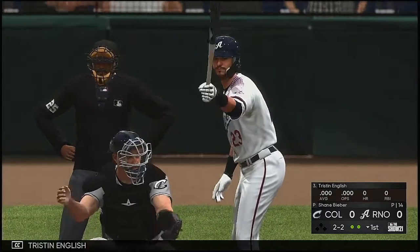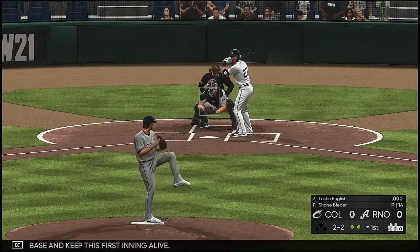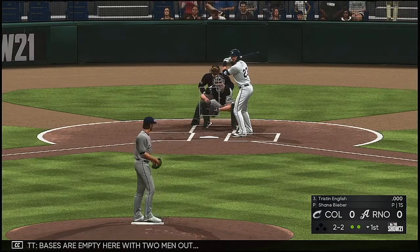Up next, Tristan English. Looking to get on base and keep this first inning alive. English. Chopped weakly to the left. Bases are empty here with two men out.